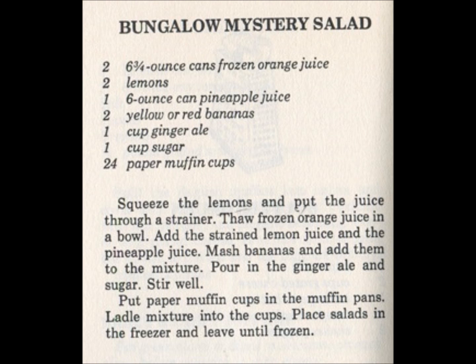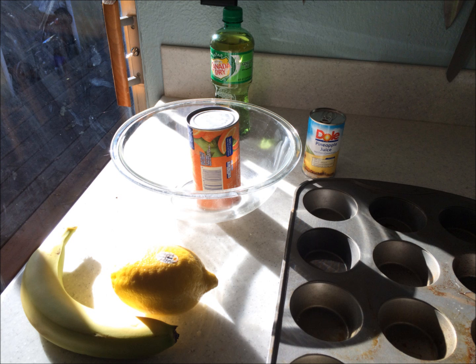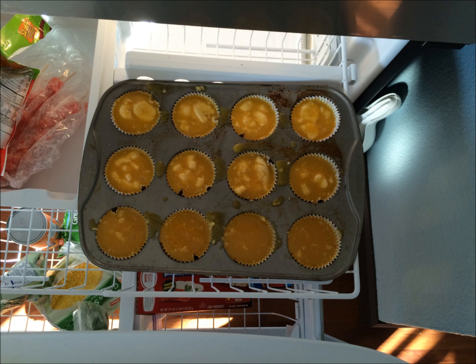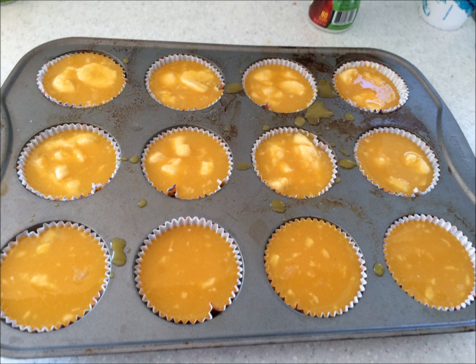Recipe 5, Bungalow Mystery Salad. To make the mystery salad, you mix orange juice, pineapple juice, lemons, bananas, ginger ale, and sugar. Pour the liquid into cupcake things, then put your salad in the freezer. Done! How is this a salad? And how do you eat it? It's frozen juice! There's not even a popsicle stick or anything. This is not a salad!